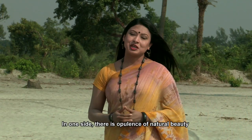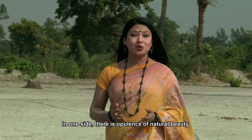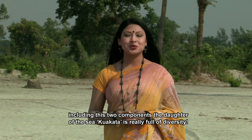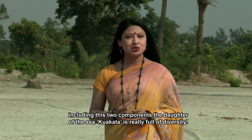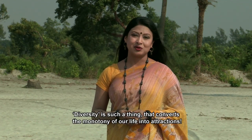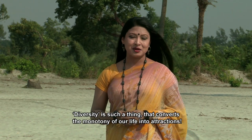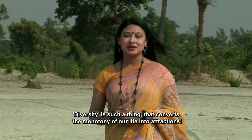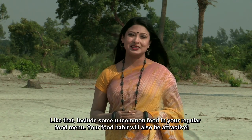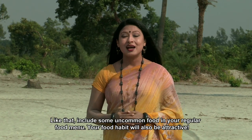On one side, there is opulence of natural beauty. On the other hand, there is pleasure of culinary heritage, including these two components. The daughter of the sea, Kuakata, is really full of diversity. Diversity is such a thing that converts the monotony of our life into attractions. Like that, include some uncommon food in your regular food menu. Your food habit will also be attractive.